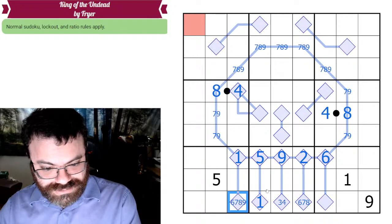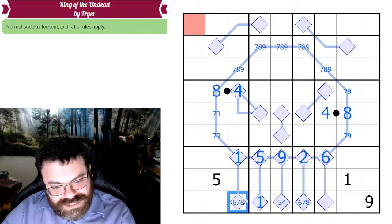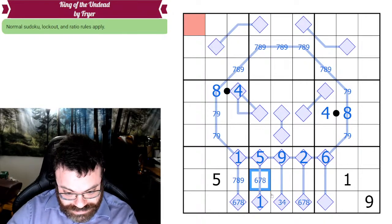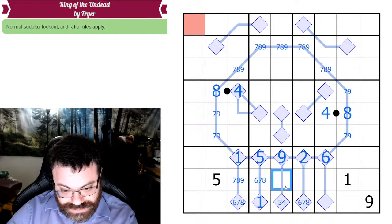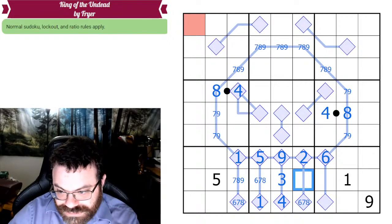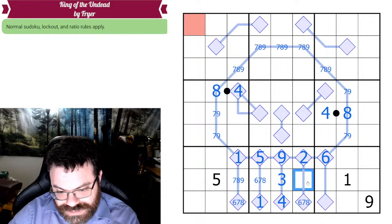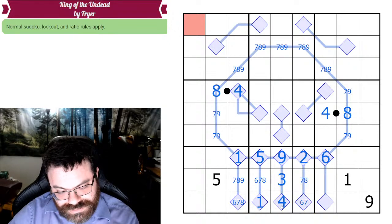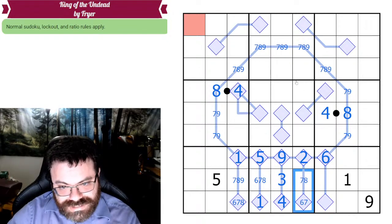This is from 6, 7, 8, 9. Can't be a 9. Can't do 1 to 9. There'd be nothing to put here. This is from 7, 8, 9. This is from 6, 7, 8, 9, but not a 9. This could be a 2 or a 3. No, it can't be a 2. So this is a 3. Ah, this has to be 3, 4. And 2 to 6 would mean 7, 8. So this can't be an 8 because we can't be a 1 or a 9. Okay. That's a 6, 7, 8 triple.